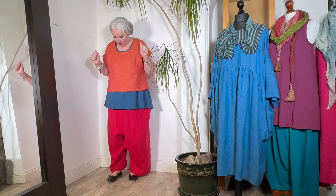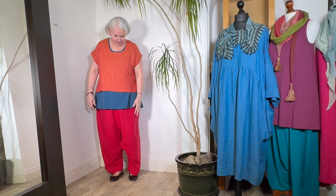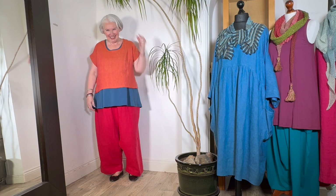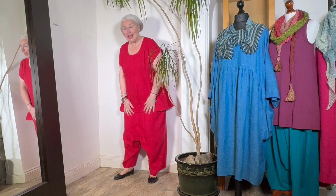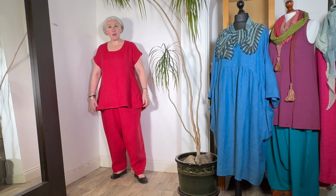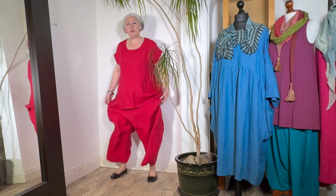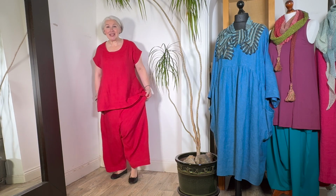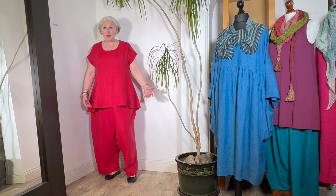Let's keep going. I've got so much more to show you. More of the hibiscus first. So here is the cap tunic. Again, in hibiscus, size 1, worn with the long, large, very flowy and loose slacker trousers, full length on me. Isn't it a wonderful outfit?